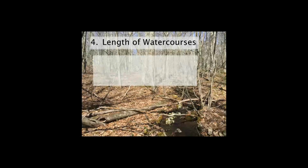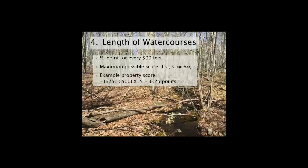The 4th criteria gives points to projects that provide considerable benefits to maintaining or improving water quality and controlling flooding. For every 500 feet of watercourse on the property, you get 1/2 point, the maximum possible score being 15. So if you have 15,000 feet of watercourses on the proposed property, you'll get a maximum score. On this particular property, you can see how that calculation works.